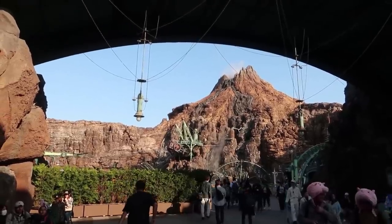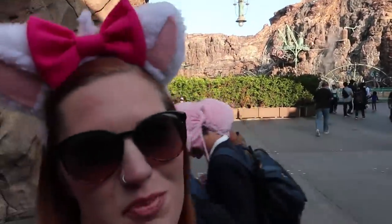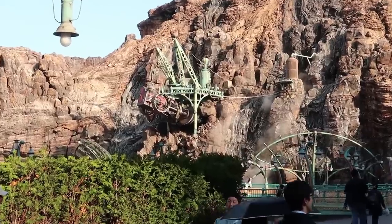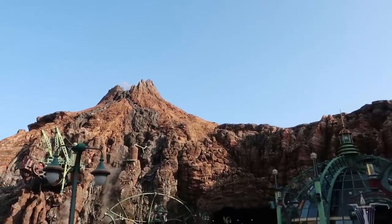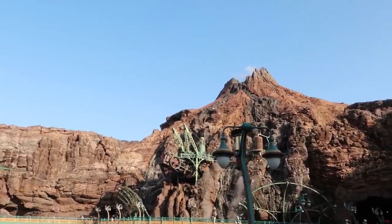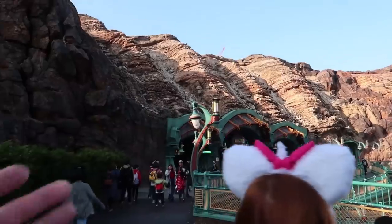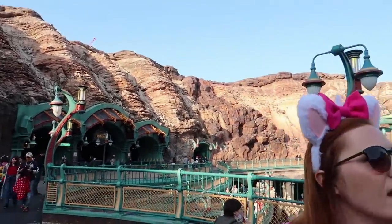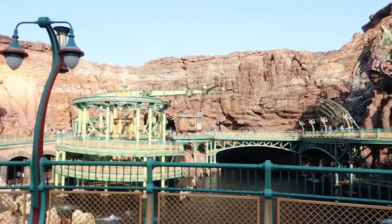Holy macaroni. I'm super bummed that this is closed right now while we're here. I am also super bummed that this is closed. Look at the little drilling mechanism stuck in the side of the mountain. If there is anything that makes me want to come back, it's this ride right here. There's a restaurant right there that's called Volcania. This doesn't look like it's man-made. Right? Like, this looks like it was here and then they built the theme park around it.